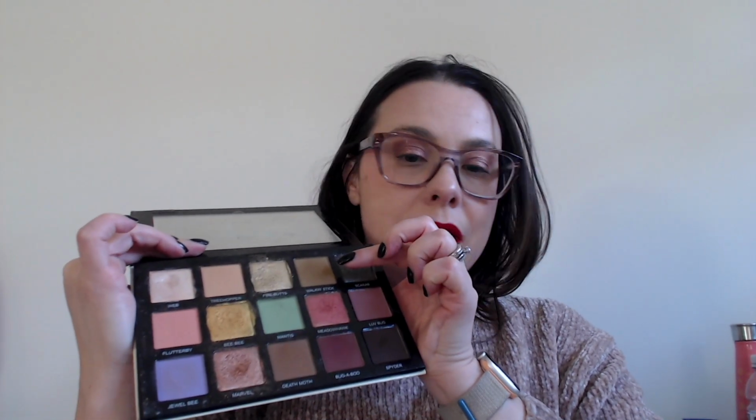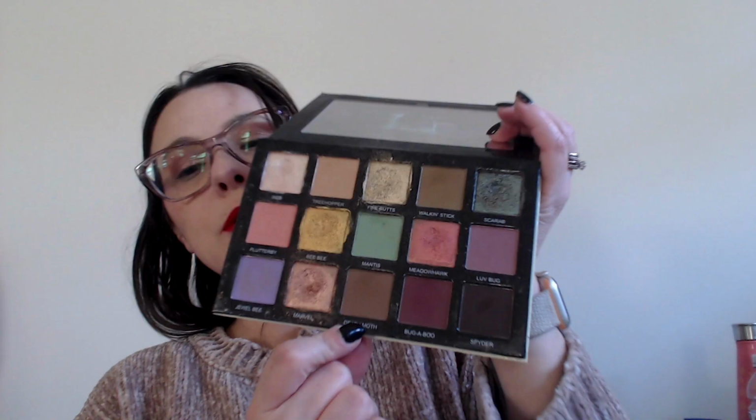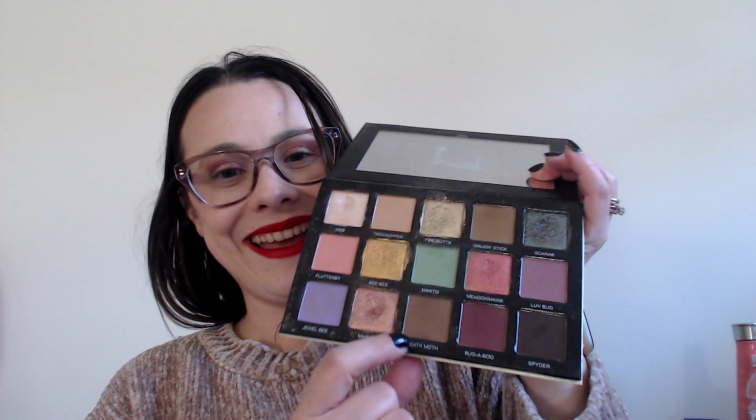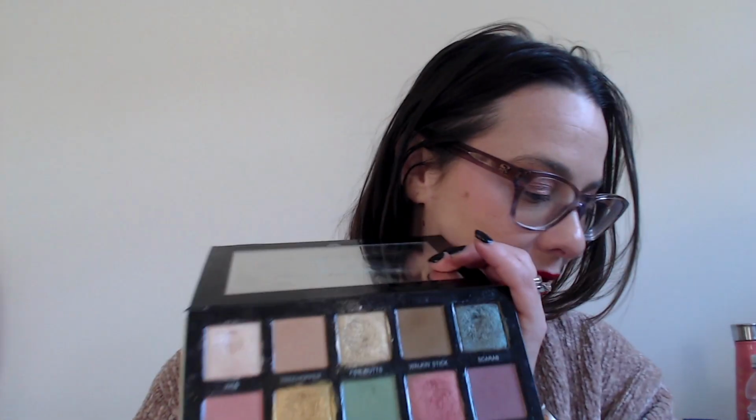Walking Stick, which is this other one, typically I use in conjunction with that Tree Hopper shade. This one has more of a greenish tinge to it. That one I have used 25 times. And then Death Moth, which is this bottom one. I typically use all those 3 shades together, the 3 browns together. This one I've also used, I believe, 25 times. So that has been pretty exciting to get those 5 shades out of the way. Obviously, it doesn't look like I have a whole lot of progress. Definitely no pans, but I do have quite a few dips on here, so that is pretty exciting.